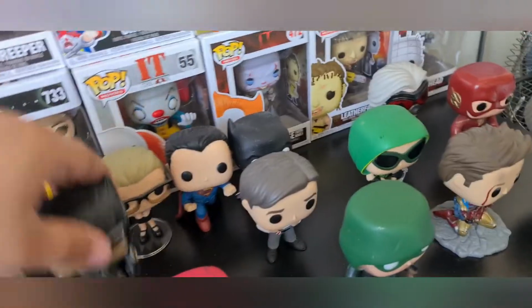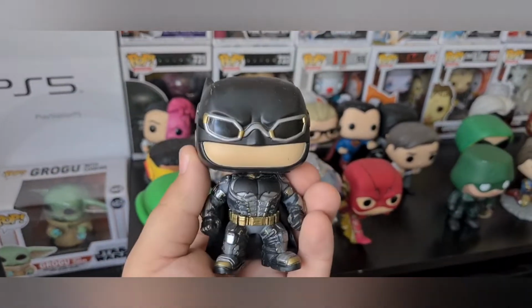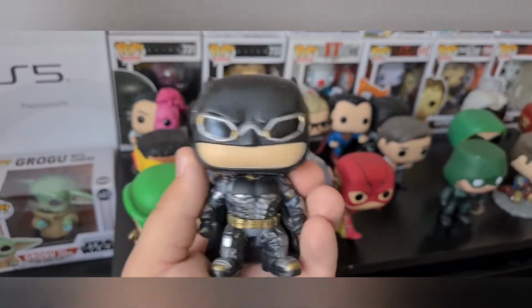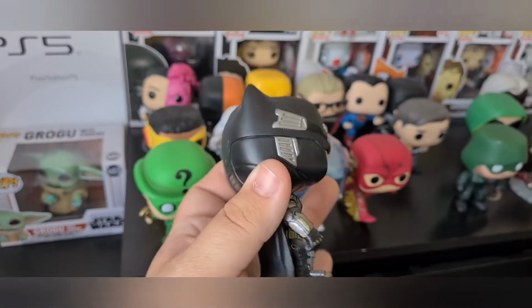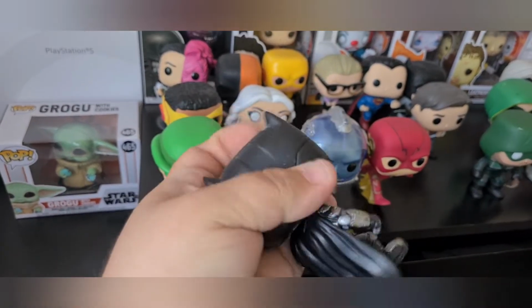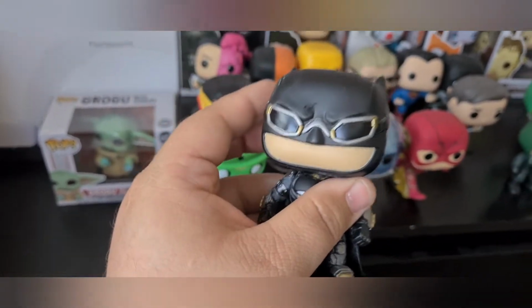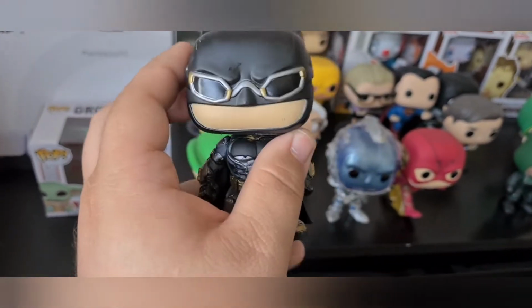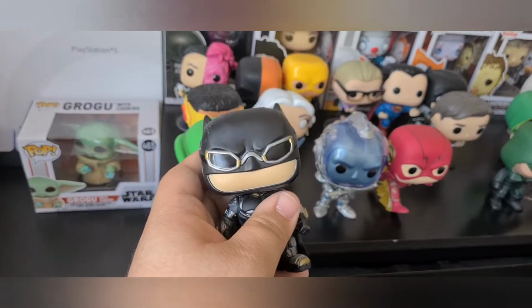And moving forward again, another randomish pop. At one point I was planning to get a lot more Batmans, and this was one of them. This is the Justice League Batman, I believe, battle suit or whatever they might call it. Like I say, it is very dusty because I don't move these pops all that often, and it's only easier for me to do these kind of videos when I'm not moving them around. But yeah, that is Batman from Justice League.